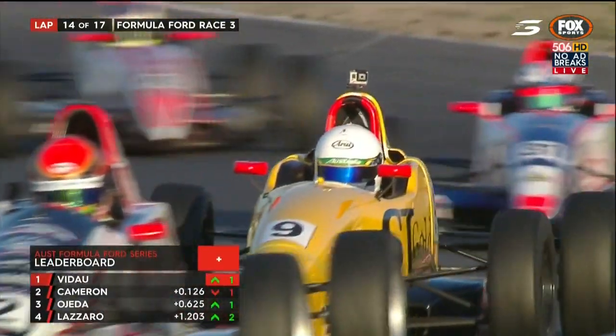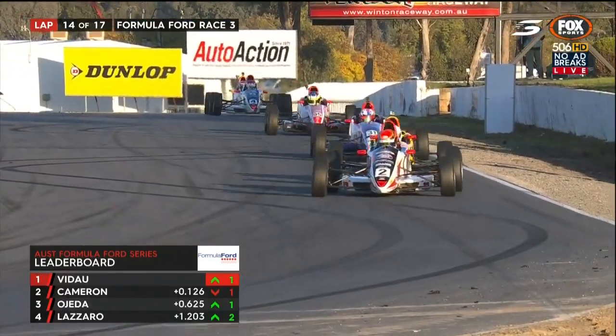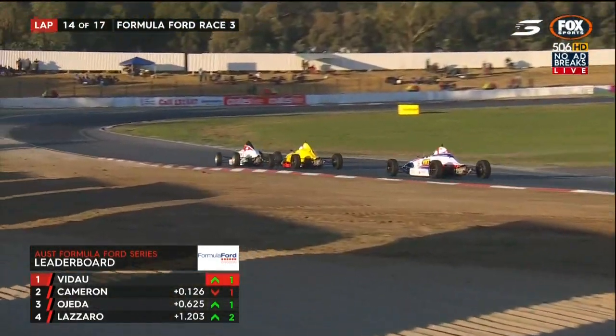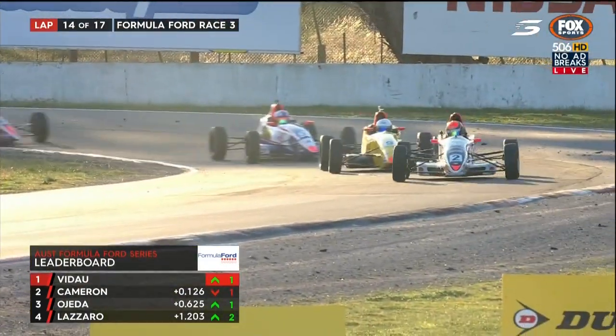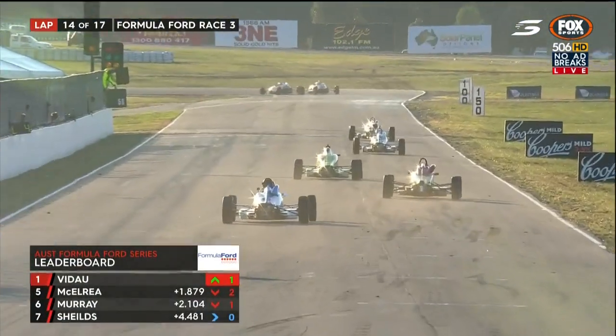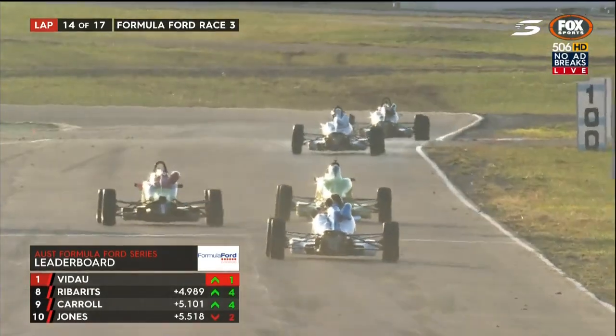So a drive-through penalty across the old start-finish line, where these cars would have started back in their days. Just feigned a move there for a second, pulled back in. Imagine if that's where they would start the races now, this many cars. There's a bit else going on at turn 12, and a few involved in this one. There's damage to him, right-hand side.